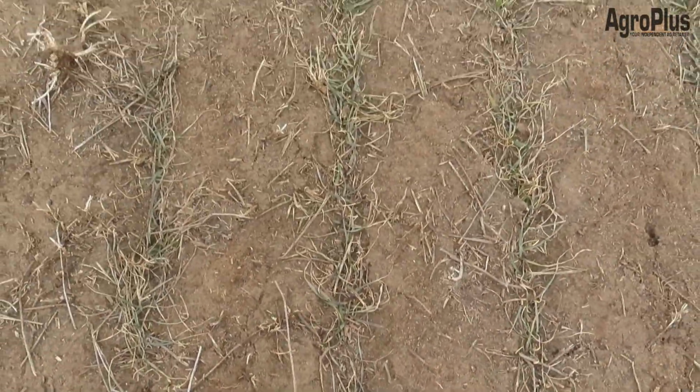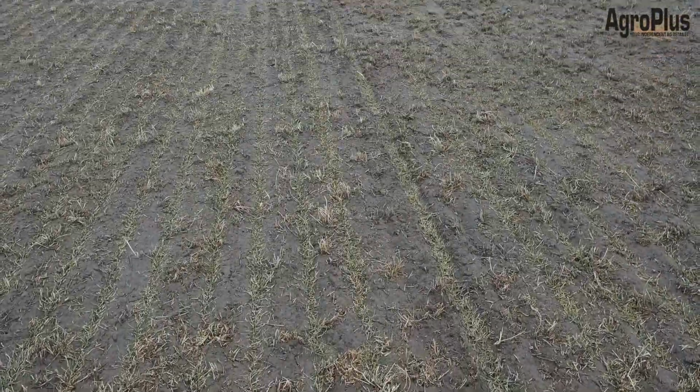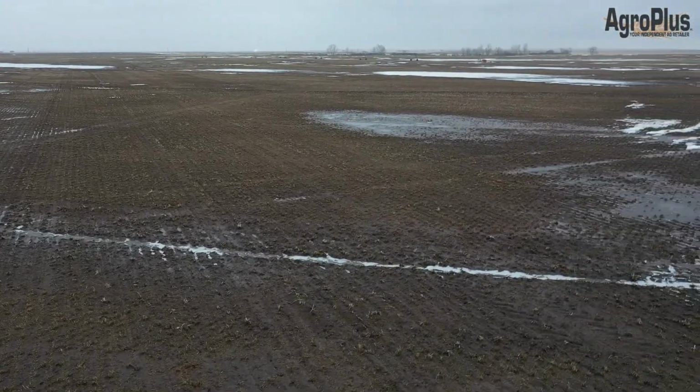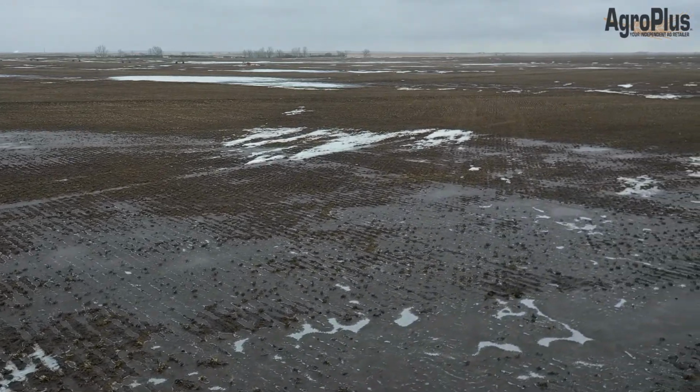So I'm gonna fly the drone and see if I can see what the rest of the field looks like. So here, flying down the seed row, you can see things look pretty good. We've got a nice thick stand, lots of green material starting to show already. But you can see throughout the rest of the field, we got some patches of ice and snow still, and a couple big puddles as well.